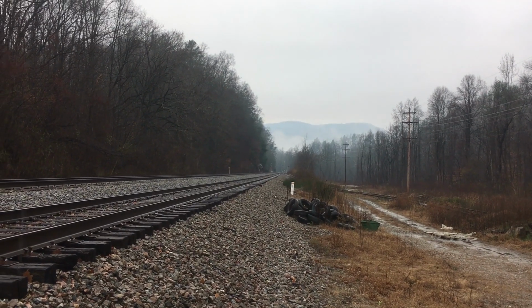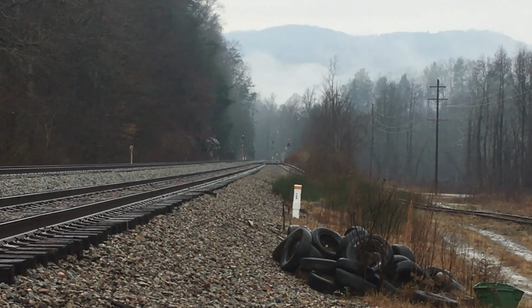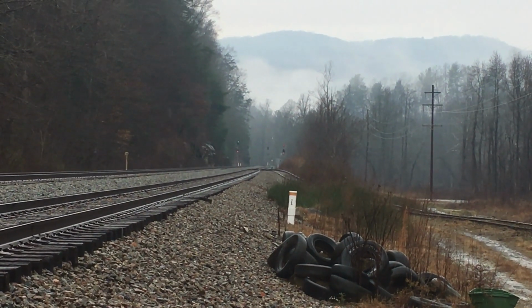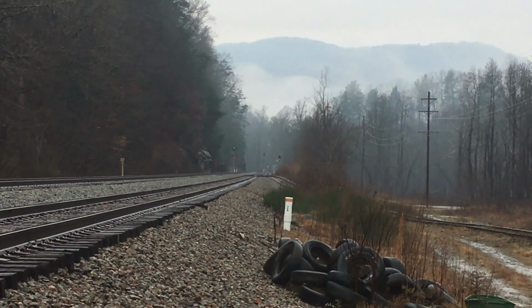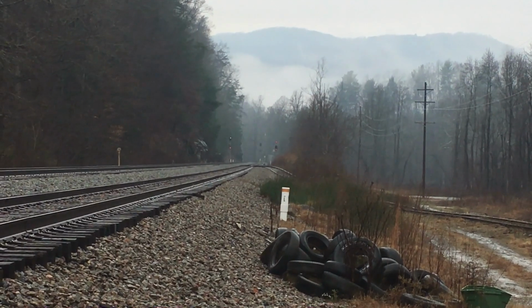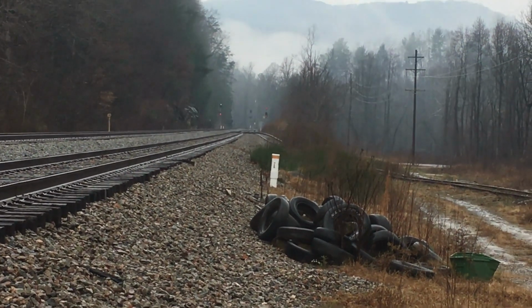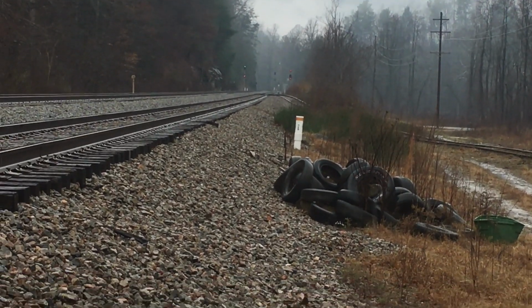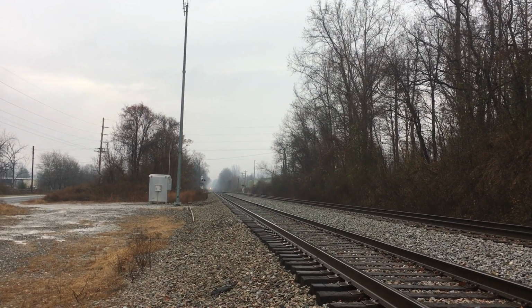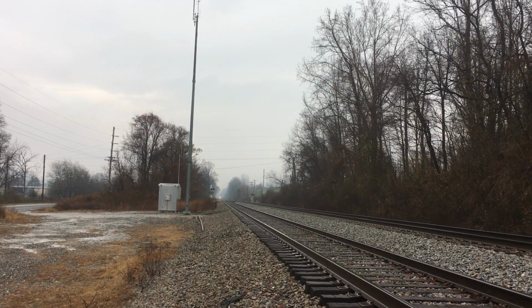Trying to zoom in here so you can see the signals here on the south end. One on the left there is the high green for the main. The one on the right is the passing siding here that's closest to us. We'll hang out here and see if we can catch this guy. Alrighty, there he comes. You can see the headlight way on down there.